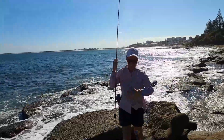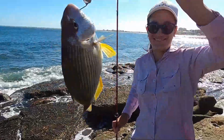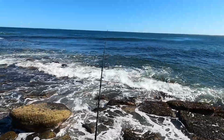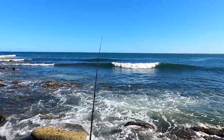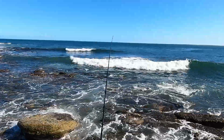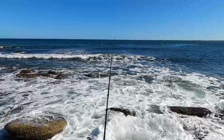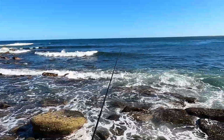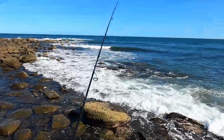Yeah. It looked like a really big fish by the way your rod was bending, eh? It wasn't moving. The biggest tarwhine so far. Yeah, biggest one so far. Here. It's a bit of fun, but nothing much happening.